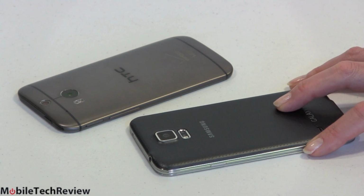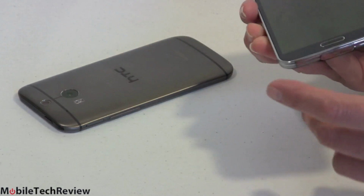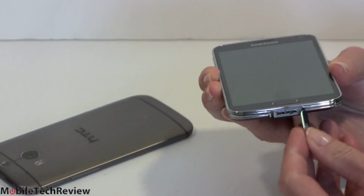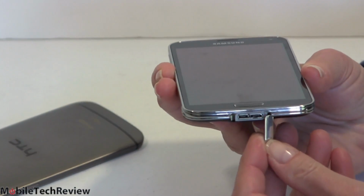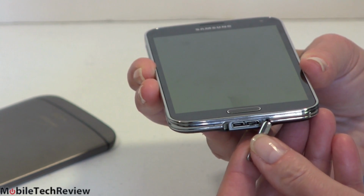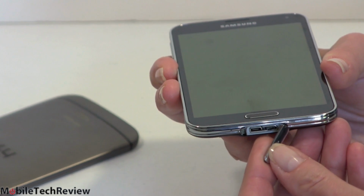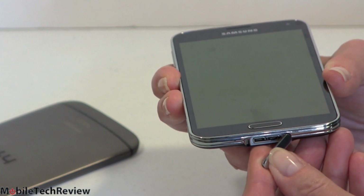Samsung has a USB 3.0 port on the bottom, micro style, under a little door, since this guy is water resistant. Right there, comes with the USB micro cable, 3.0 kind of cable that goes here. You can also use 2.0 cables if you want. Right now, I don't think that's a giant selling feature. HTC still uses the usual micro USB 2.0 port on it.